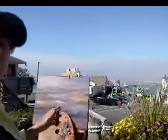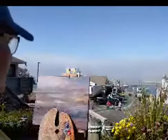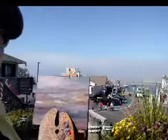Again, the fog has begun to return. And I'm going to paint it as fast as I can. And I won't finish today, but I hope that later on you will check it out. I'll be glad to post the finished image on my YouTube.